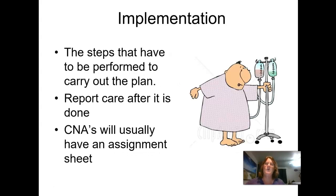So implementation is where the CNAs really get involved. The RN is the one who does the assessment and develops that plan of care, but now the CNA is going to help with the implementation. Now it's not just going to be CNAs implementing the care. The LVNs will, the RNs will, respiratory will help, dietary can help, but CNAs will also be really involved in this. The implementation is the steps that have to be performed to carry out that plan. So if we're helping with implementation of a plan of care, we want to report back to the nurse afterwards to let them know it was done and how the person did with it. And usually CNAs have assignment sheets that will tell you what you need to do for your resident.